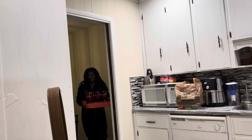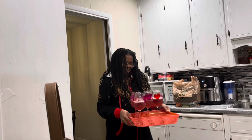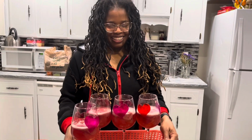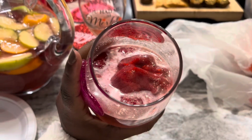And this is Haley's drink. You see, she did the pretty presentation, she decorated the glasses and everything. And her drink is called a Goodnight Kiss. I would let y'all know what's in it, but there's music playing in the background. It's very delicious though.